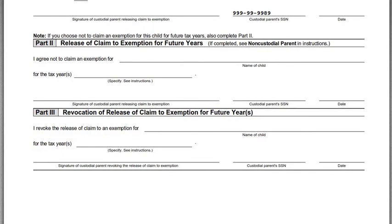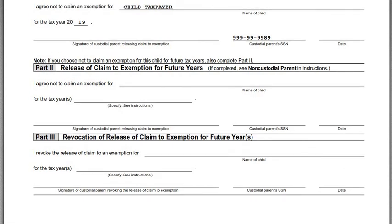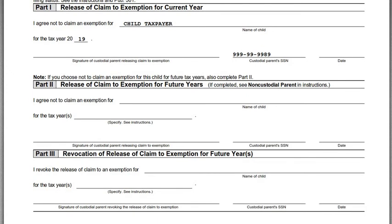So if, pursuant to the divorce agreement, it said, okay, you're going to claim for years 1, 2, and 3, and then the other parent will get 4, 5, and 6, whatever the terms of their arrangement are, this should be consistent with that. Now the IRS isn't going to check the divorce agreement, but at a minimum, you should have this done. But of course, in a perfect world, this would be consistent with what was agreed to by both parties.